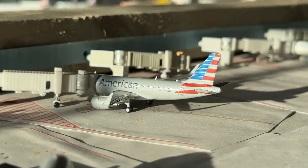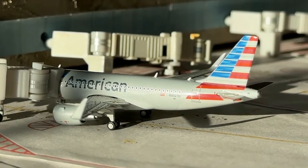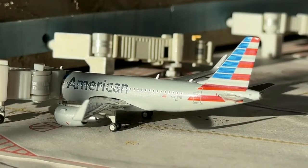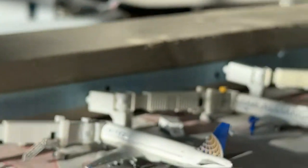Also a new element this year, of course, is the American Airlines service to Austin Bergstrom International Airport via the A319 with Sharklets, and here's a prime example of that. I've really enjoyed getting to utilize this service here at Orange County. It's been really cool to see American expand their network here, and this is another great example to go along with that. So, like I said, nonstop out to Austin.